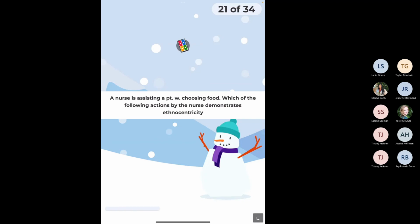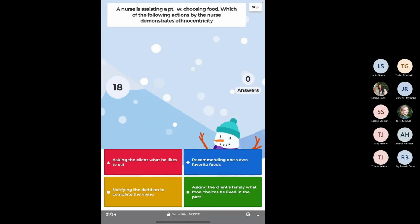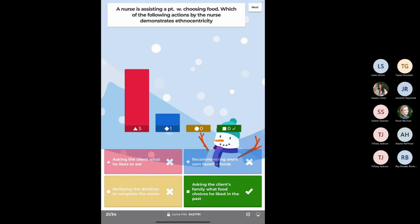A nurse is assisting a patient with choosing food. Which of the following actions by the nurse demonstrates ethnocentricity? Awesome. So ethnocentricity, think me, that is all about me, me, me, me, me, me. So if I'm demonstrating ethnocentricity, I'm telling them what I like.